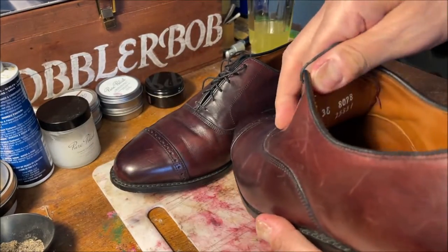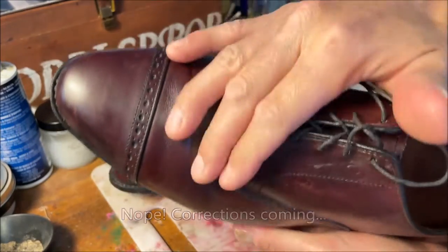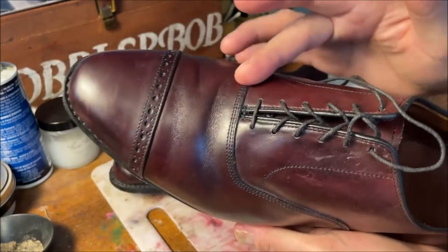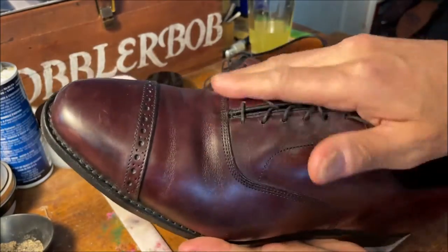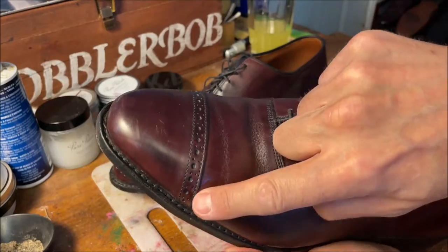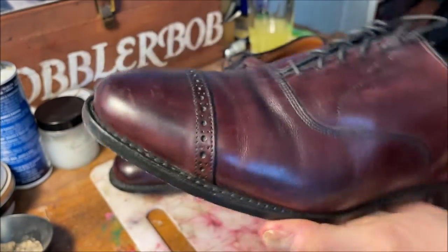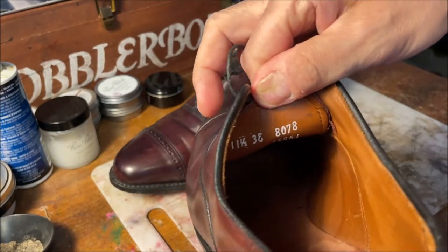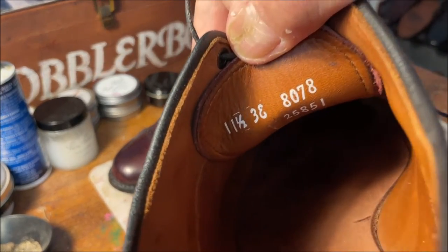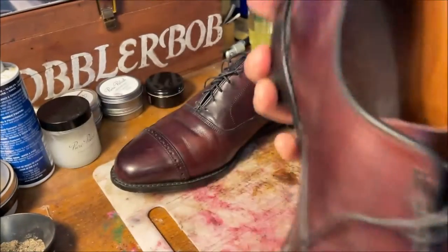These are the 65 last. This is the Fifth Avenue. Oxford. The eyelets are sewn under the vamp, so it's closed lacing system. My favorite style of shoes in Oxford. This is the Fifth Avenue. It's the same thing as the Park Avenue, except it's a quarter brogue, which means it has this line of broguing across the toe. Fifth Avenue, Park Avenue, Strand are all made on the 65 last, and it's a size 11.5 triple E, which is exactly my size.